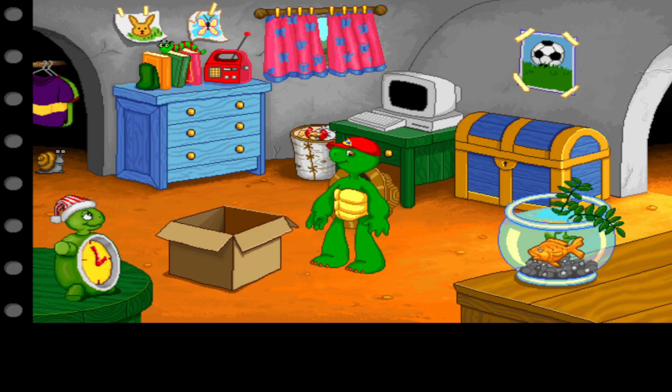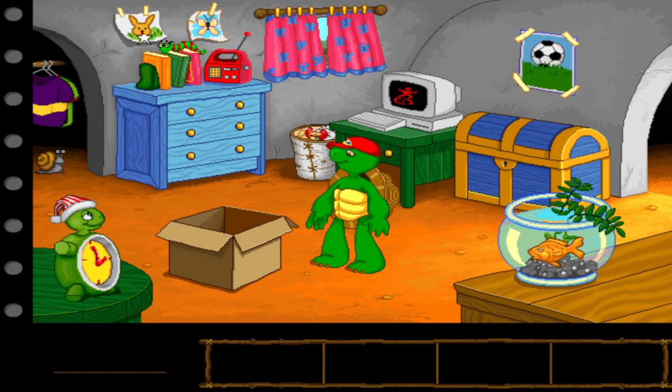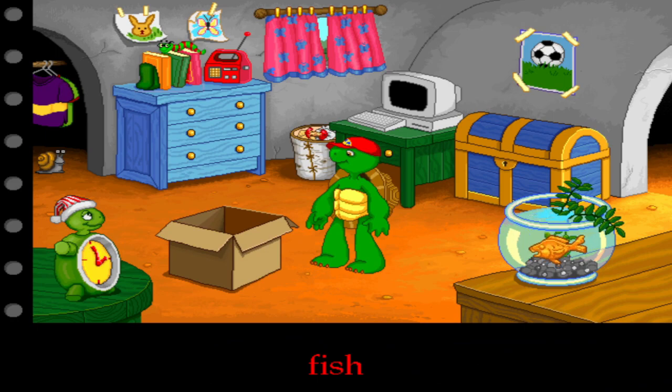Check out my room. I cleaned up my room just for you. Let's build 8 words in here. This is my fish, Goldie. Let's build the word fish. Fish. Great. Wake up, fish! Why, you've disturbed my beauty rest! Take this, you kickin' talkin' pest!